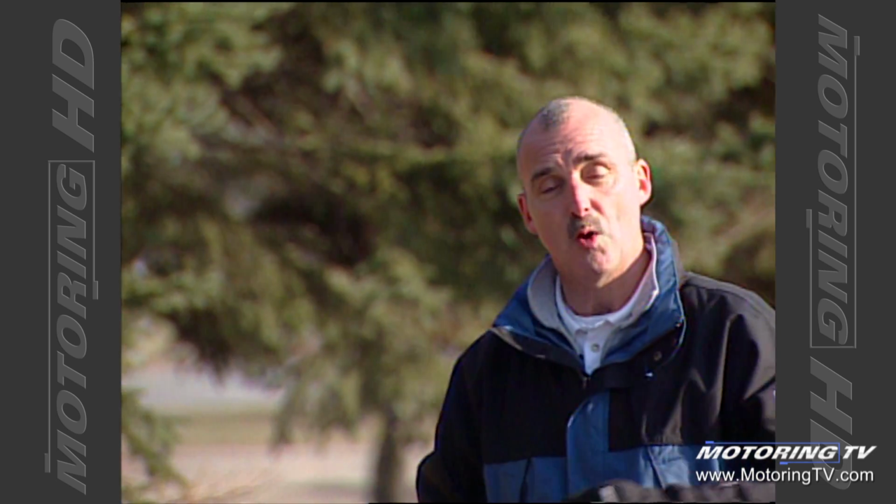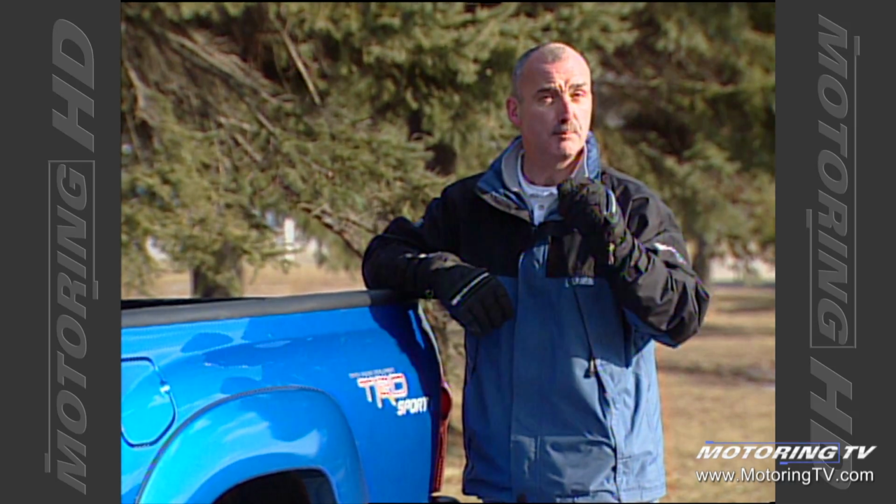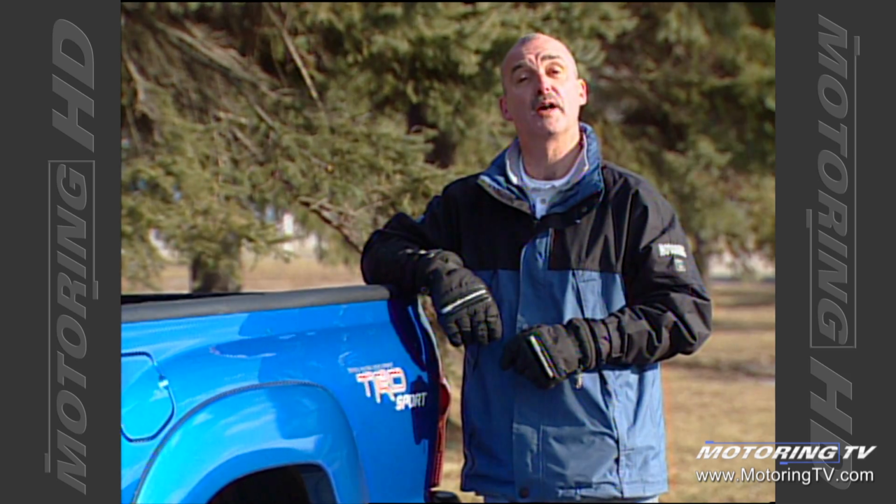At one time, a compact pickup truck was little more than a pint-sized replica of the real thing. Well, times are changing, as this week on Test Drive, we take a look at a much bigger and certainly bolder Toyota Tacoma.